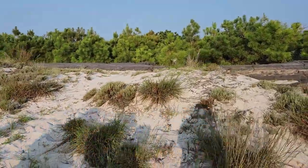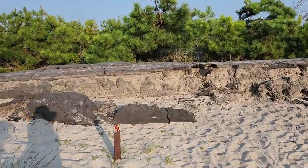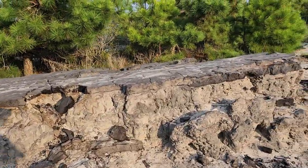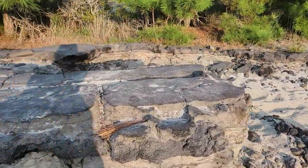They were going to develop this island, but after a storm washed it out, they decided not to, but they had already built this road. So it's just here deteriorating.